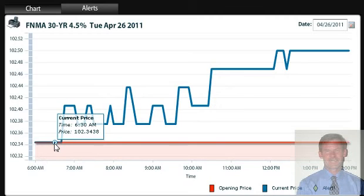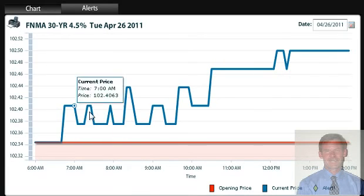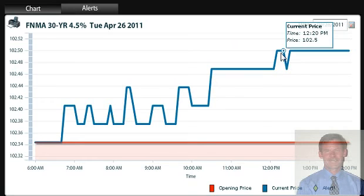So if you had locked at 6:30 in the morning versus 2 o'clock or 1:45 in the afternoon, it would have been better to have locked later in the afternoon versus first thing in the morning. And keep in mind that if you had made a phone call at 8:30 and then again at 9, then again at 11, and then again at 12, you would have gotten probably different pricing from different lenders, depending on if they had repriced for the better or repriced for the worse.